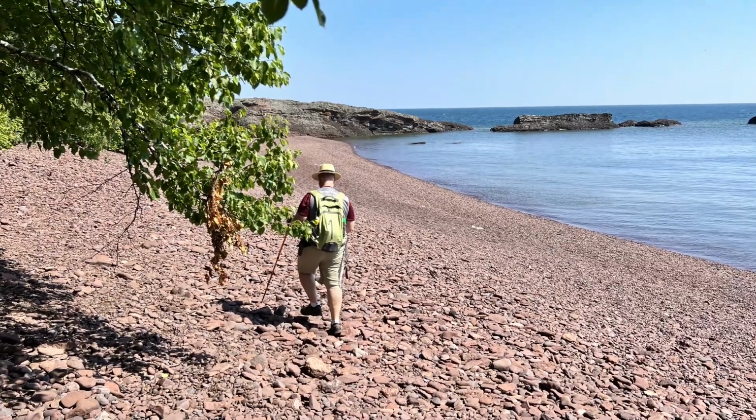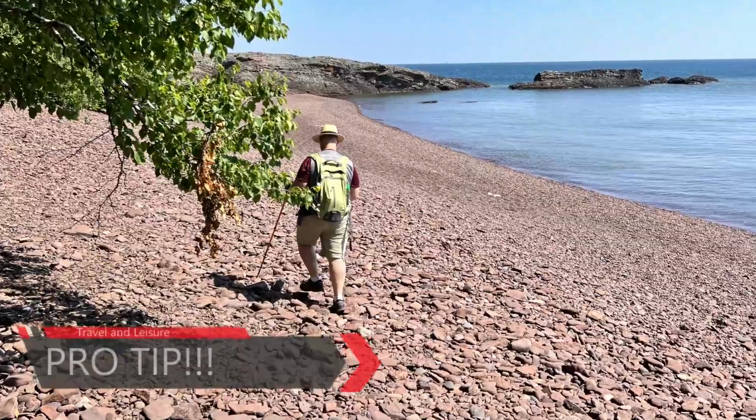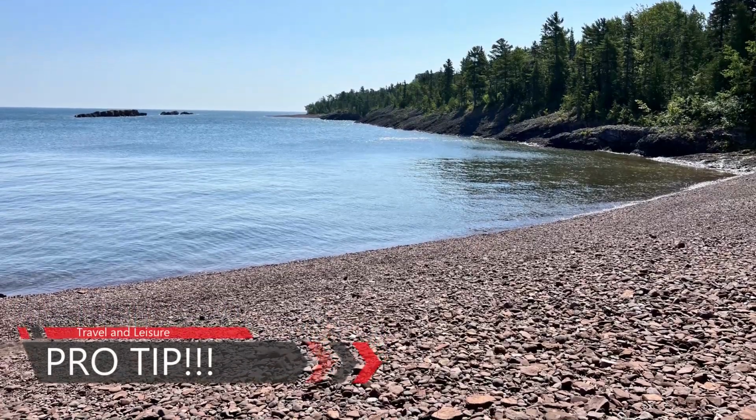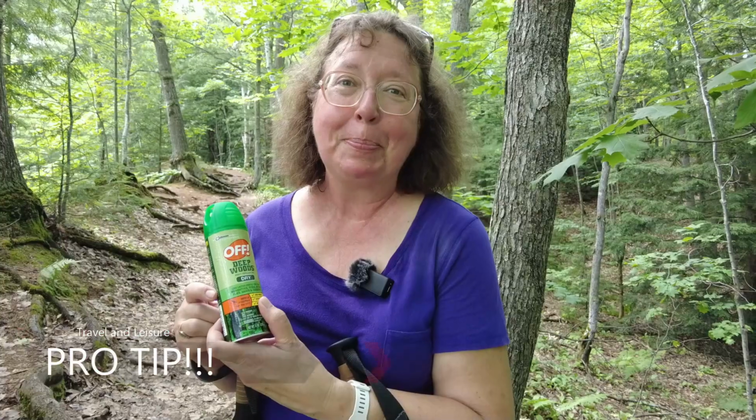Other than ATV riding, we did quite a bit of hiking. We hiked to Horseshoe Bay Beach, which is along Lake Superior. Pro tip here, friends: the black flies were not nice there. Bring heavy-duty DEET or something, and even that sometimes doesn't really help when those black flies are in season. In fact, one of the best things you can do, and if you haven't seen our hiking video, take a look at that, is wear a lightweight long sleeve shirt and long pants.